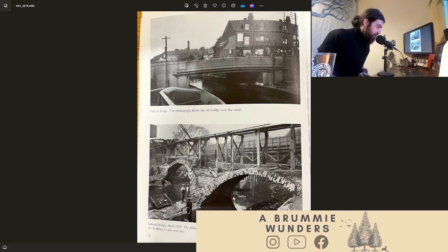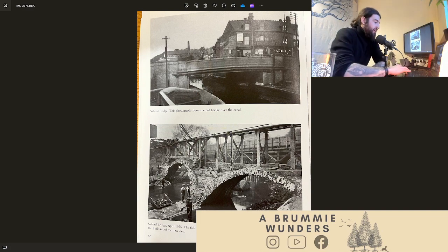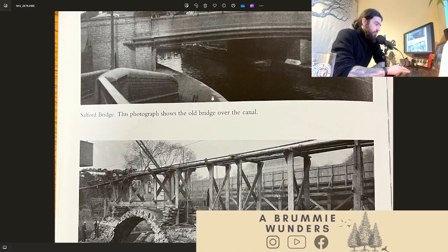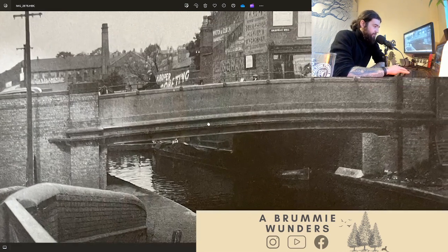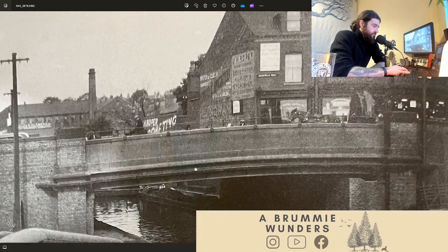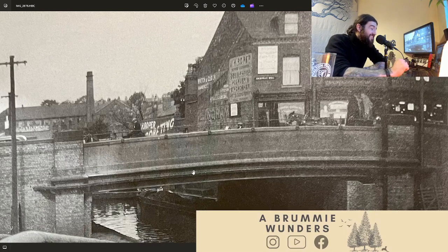Right, I hope you're still with me. This is fun, isn't it? What we got? Salford Bridge. The photograph shows the old bridge over the canal. There you go. The canal's thrown in, what, is that 1840? I don't think they're the oldest of the canals, which kind of start going in the 1770s. Is that how far back they go?